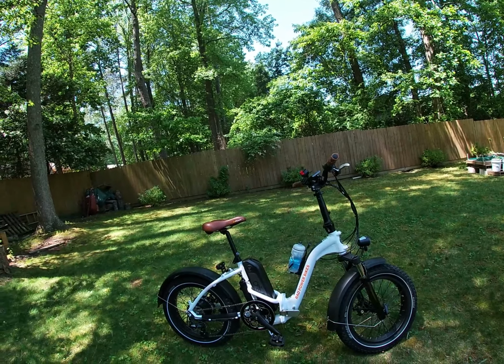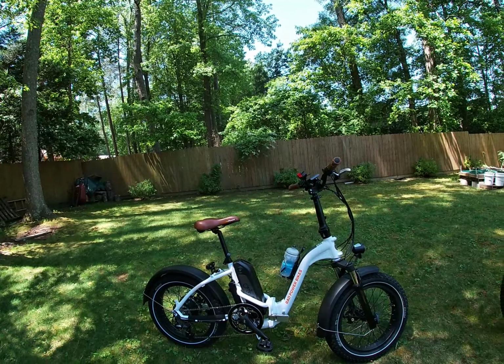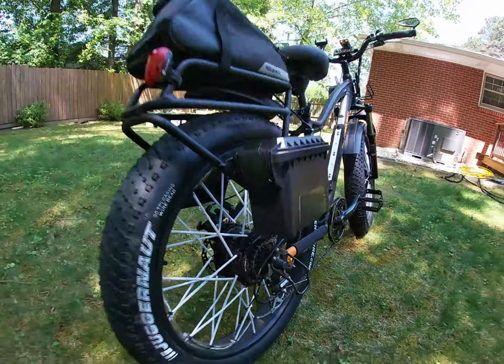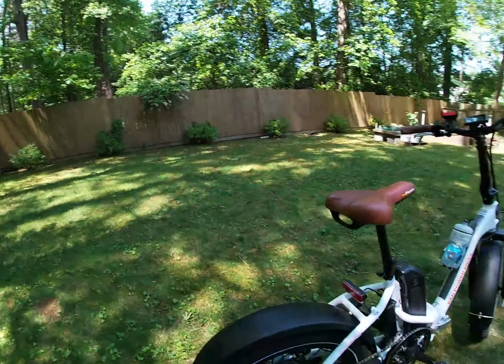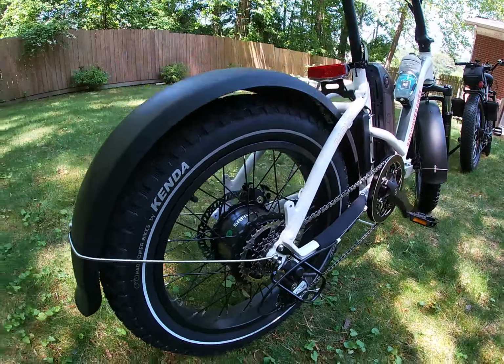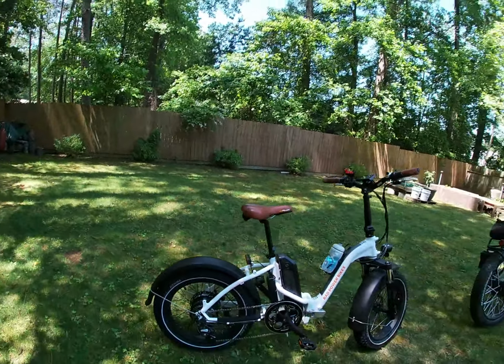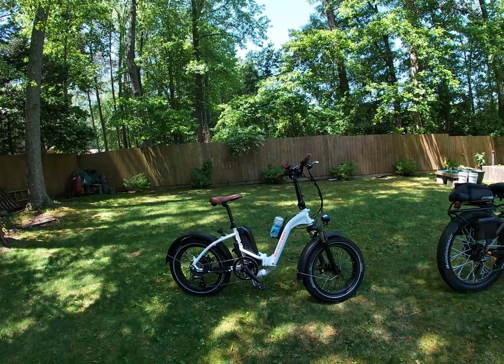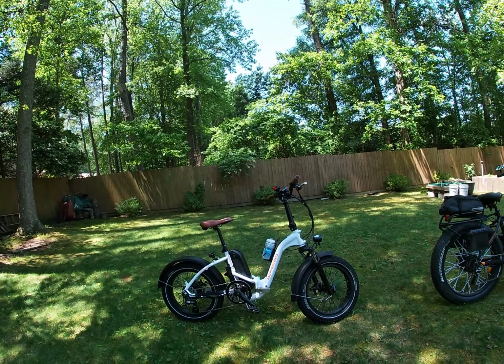I was going to point out the gears. If you can see, mine are black and hers are chrome or nickel plated or something. A lot shinier, kind of cool looking. I like those better. She's got the wheel reflector stripes. I don't, and I do like that. They really light up in the light.